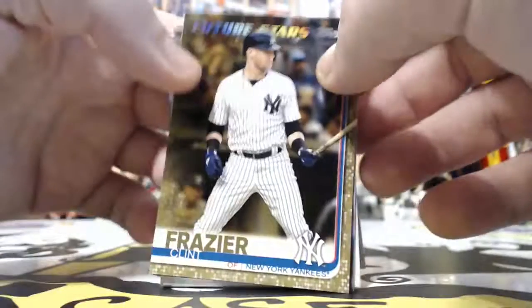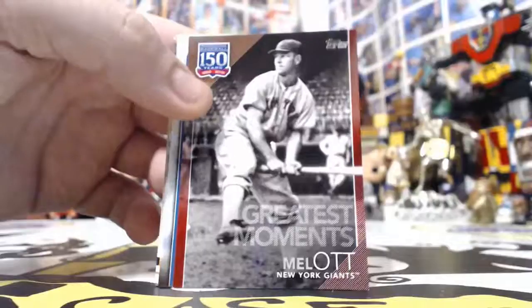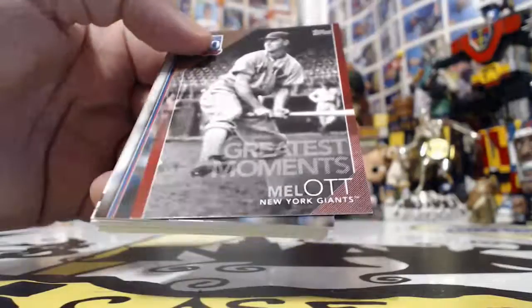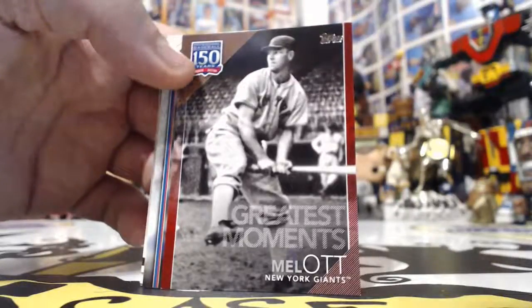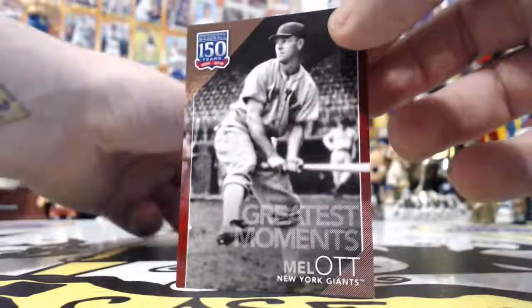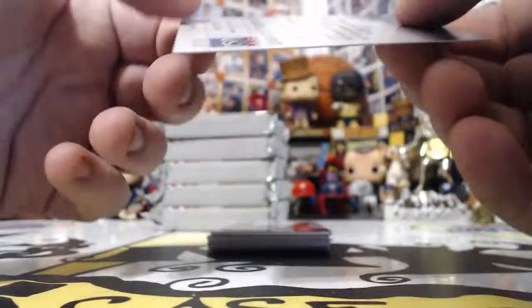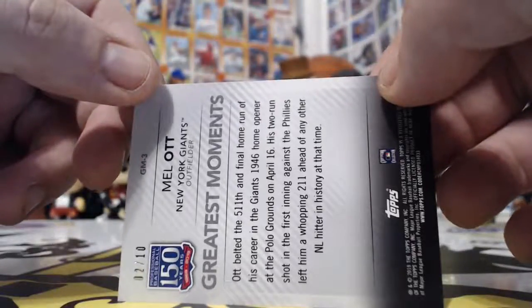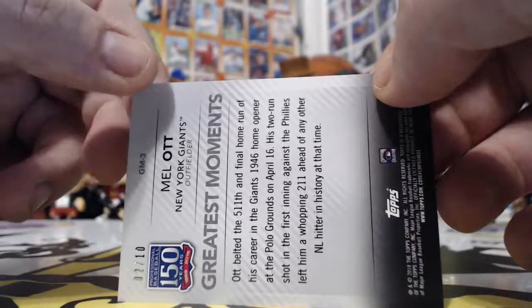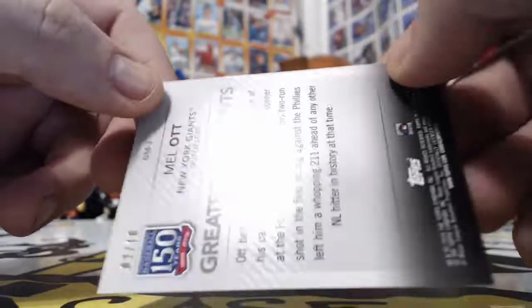Clint Frazier gold. Mel Ott greatest moments. Very nice for the Giants. That's a red parallel. That should be numbered to 10. Mel Ott. Wow. Oh, yeah. 2 out of 10. C. Gross. Congrats. 2 out of 10.